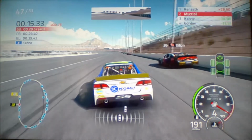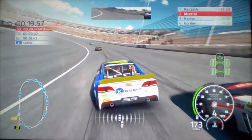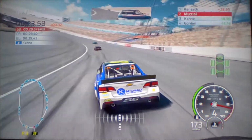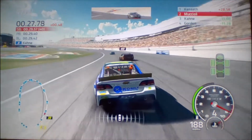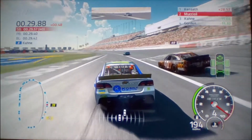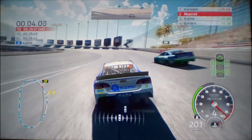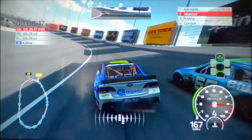Oh my god! Which means, yes, at one point the whole field was at least one lap down! Everyone from 2nd to 43rd was at least one lap down. Holy shit. I swear to God, Kenseth has to pit soon, unless he pitted earlier in the race. Which means he totally won this race on a fuel gamble. If he pits, then I'll be stunned.